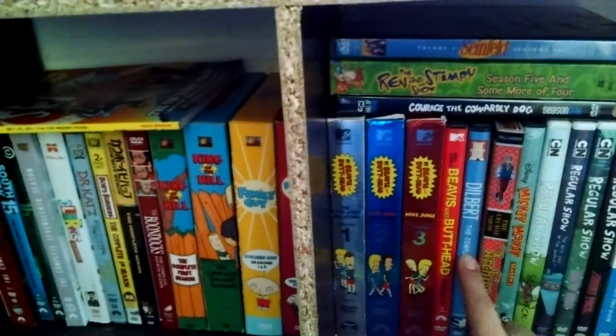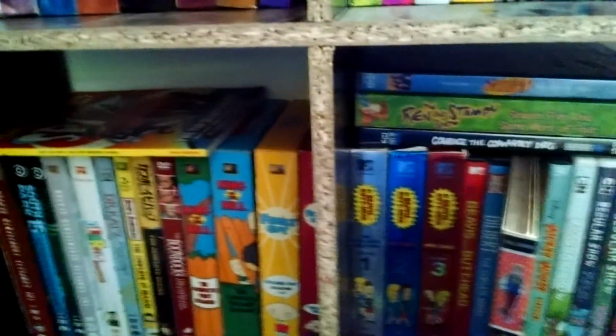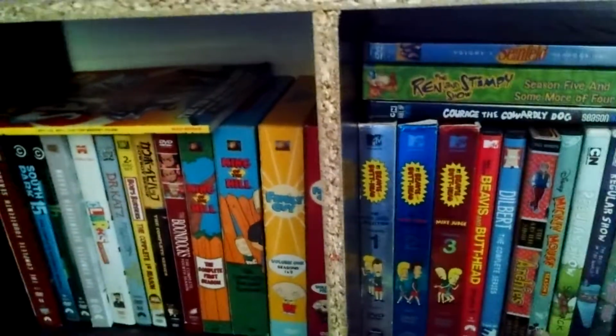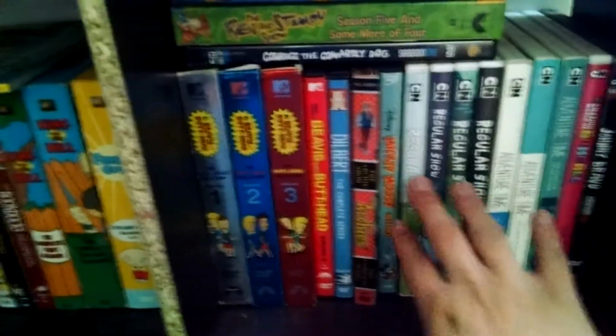Beavis and Butthead. I got all 4 volumes right here. Dilbert, another underrated show I highly recommend. The Archie Show, the original 60s Archie Show on DVD. Got that as a gift. Mickey Mouse, the Mickey Mouse Shorts, season 1. And from this point forward, it's like all kid shows.